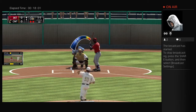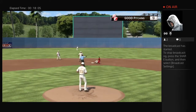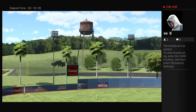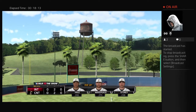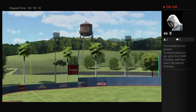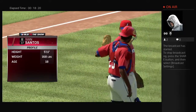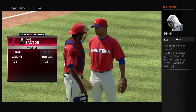96 miles an hour. Now a swing and a hard hit ball to short. Throw on to second for the force, and the side is retired. So it's no runs on a hit, no errors, and a man left. To the bottom of inning number 4 we go, and we are tied 0-0. Ivan Santos will come in and pitch now. For the Dodgers, number 37, Ivan Santos.